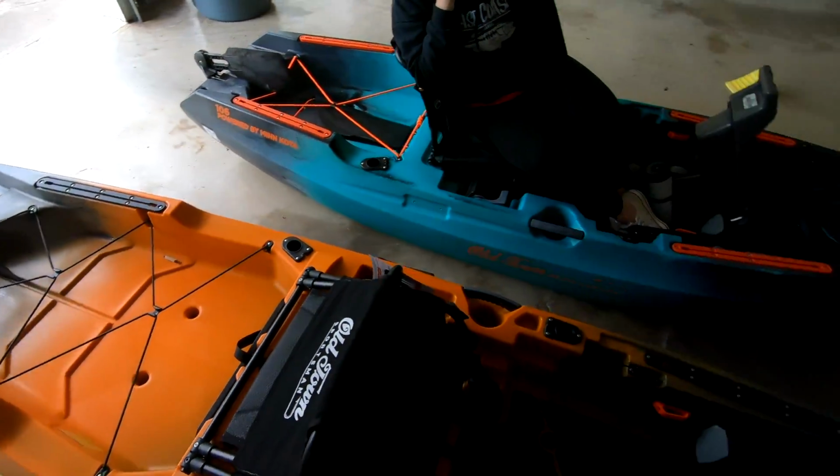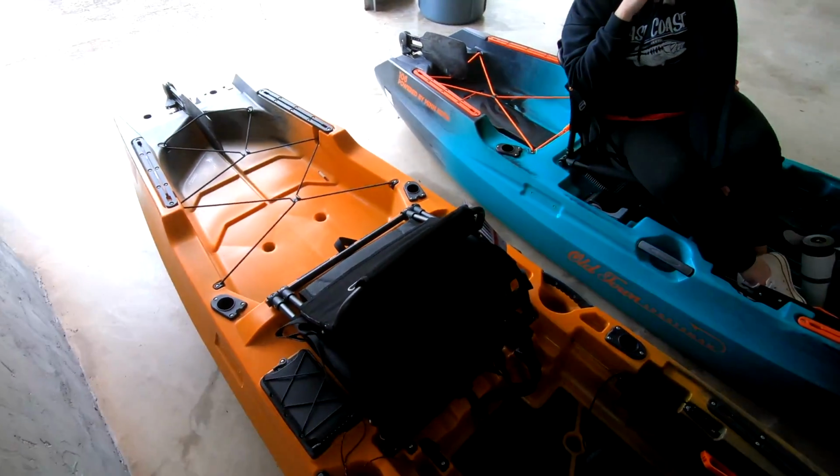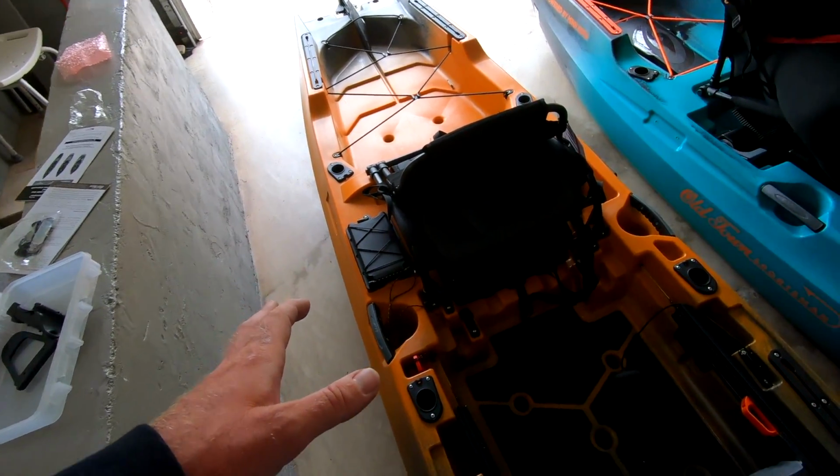I love it. And then obviously badass orange color, go Vols. Tennessee fan, so it's not exactly Tennessee orange. It's close enough. It's close enough.